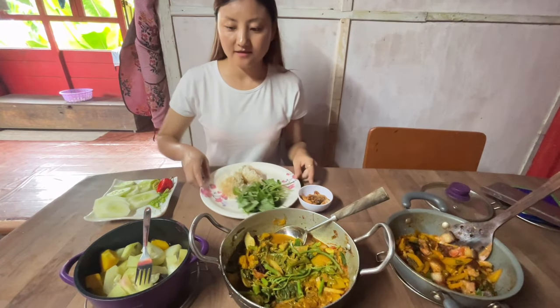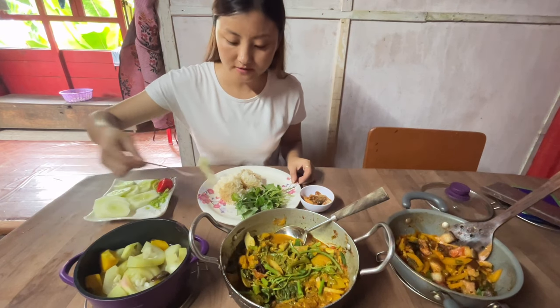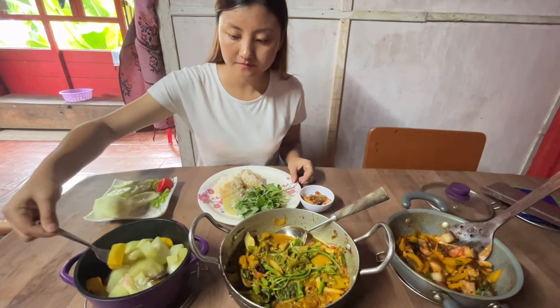So let's dig in. Firstly, I have boiled this bottle gourd and this pumpkin.